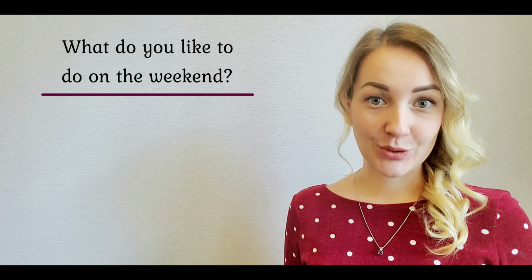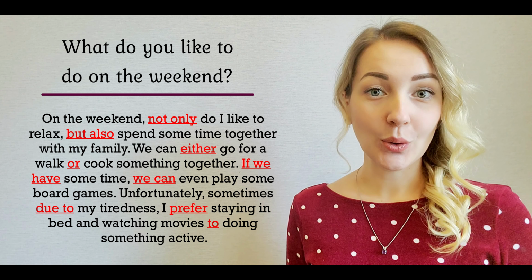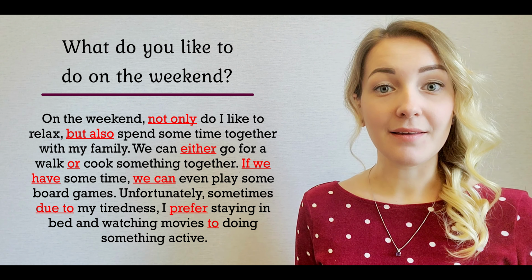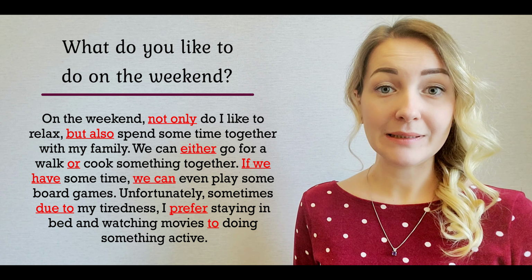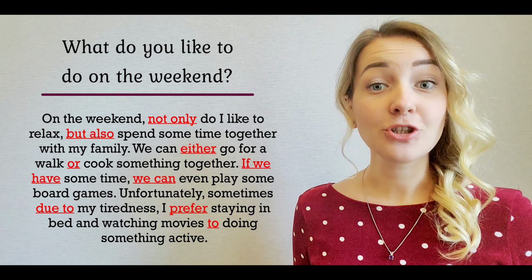What do you like to do on the weekend? On the weekend, not only do I like to relax, but also spend some time together with my family. We can either go for a walk or cook something together. If we have some time, we can even play some board games. Unfortunately, sometimes, due to my tiredness, I prefer staying in bed and watching movies to doing something active.